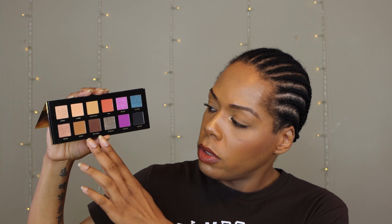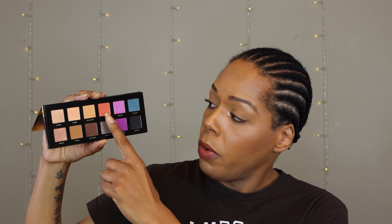There are some more neutral tones down here on the bottom, which is what I would gravitate toward. That orange there, that blue there may never get used. But this is a beautiful palette. I got it half price because, like I said, I was gonna skip it. I'm like, okay, congratulations to Buxom, congratulations to Ash. But these aren't my type of shades, honey. It's not enough variety, it's not enough depth for me. But they was like, half price, come get it. And I was like, here's my card, swipe, thank you.